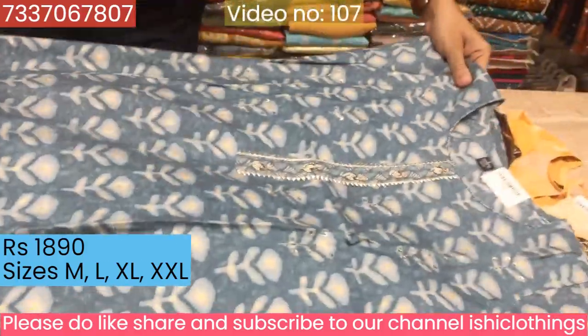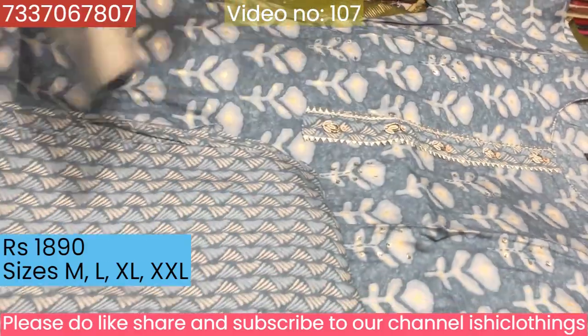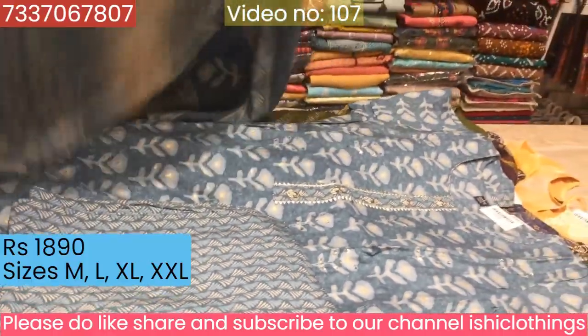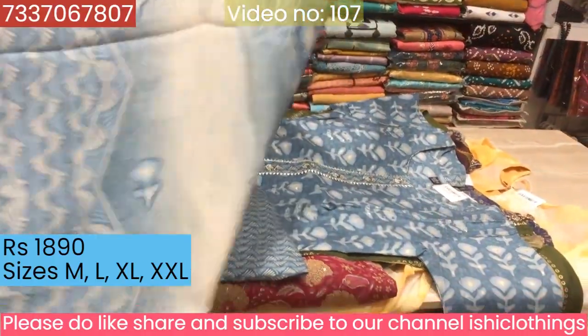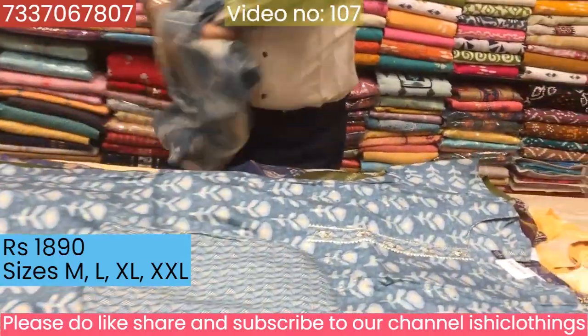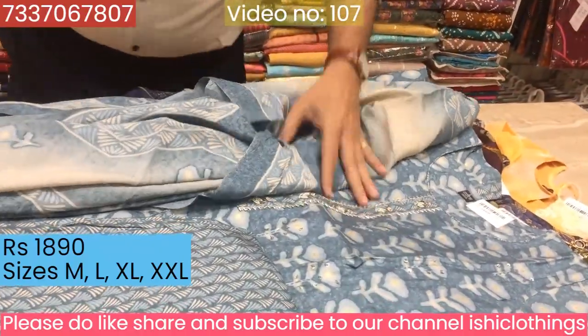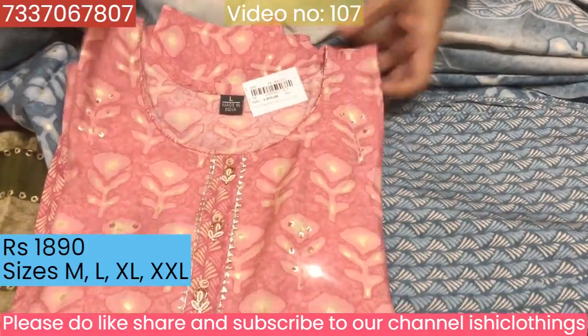Lovely print again. Bottom. Again, a nice dupatta with this. $18.90 is the price range. Sizes available are ML, XL, and double XL. And you find one more nice color in this.